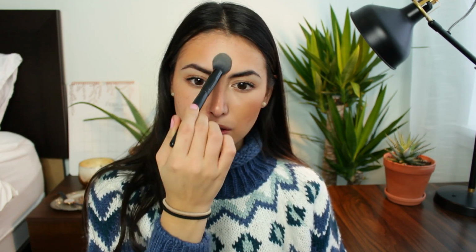Actually, I think I'm going to try applying some mattifying powder. I haven't done this in a long time because, like I said, I don't usually get to the point where I need to apply a matte powder. But I'm going to use the Rimmel Insta Fix and Matte translucent powder, and I'm just going to apply it on the areas where I've gotten extremely greasy.